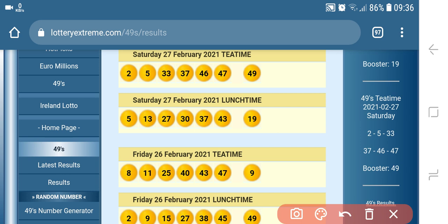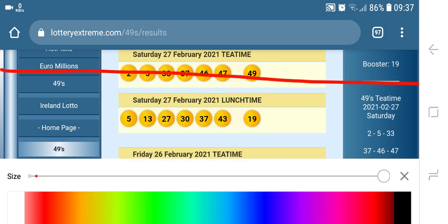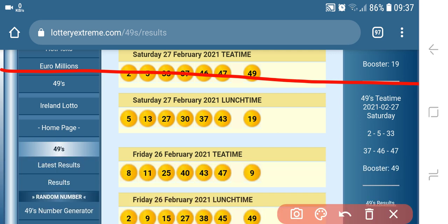Okay, guys, I don't think chasing numbers will help us, but you see that these numbers repeat every day. They repeat our numbers each and every day, so we have to give up on them. And we have these numbers, they are a lot, but they will help you.